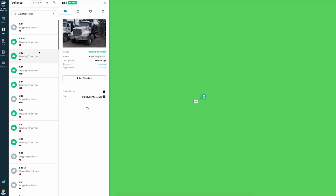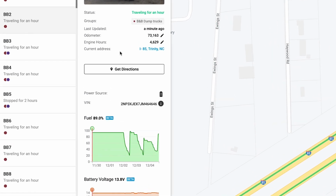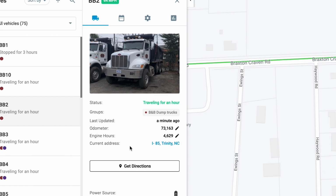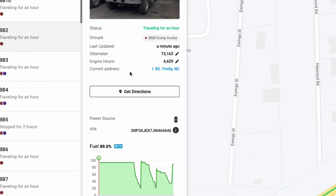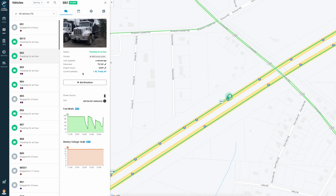We have many features such as vehicle details, which provide quick access to your VIN number, photos, engine hours, odometer, fuel level, and voltage level. All crucial vehicle information is updated in real time.